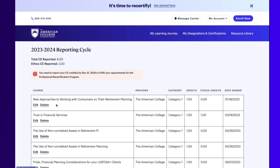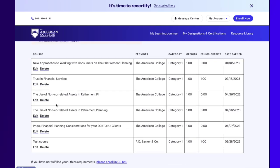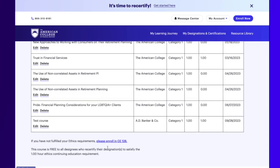And as you can see here, any CE courses taken through the American College of Financial Services will be automatically added to the chart. And if you have not fulfilled your ethics requirement, we offer an easy link to enroll in CE 128.